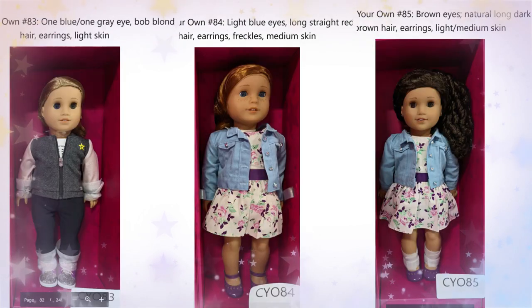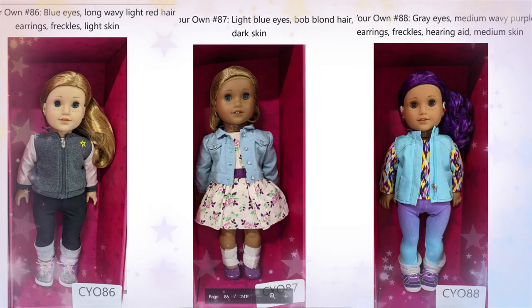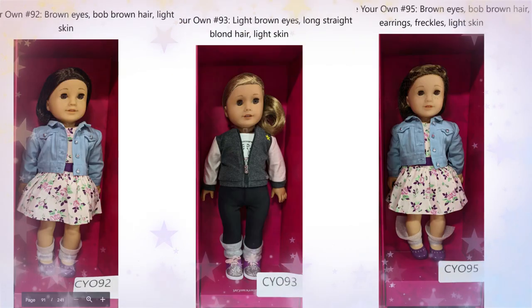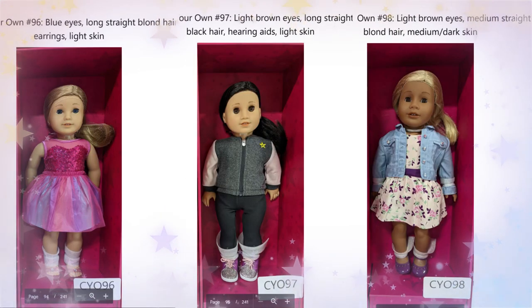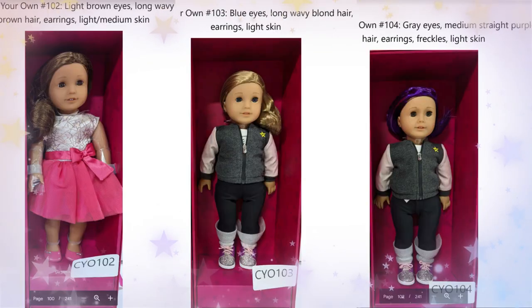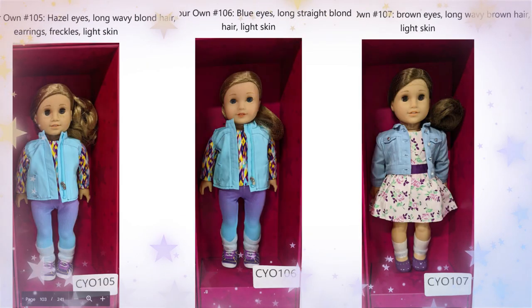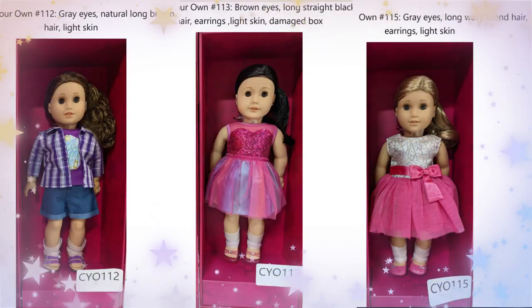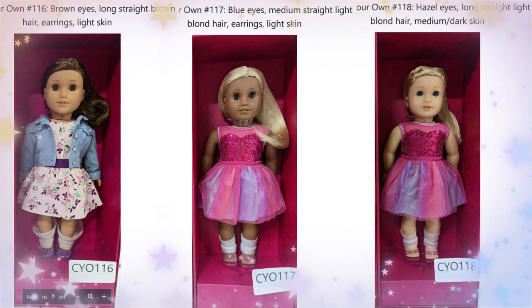And these are great pictures that you can look at and see what they actually look like. On the internet, it doesn't look the way it should. It's kind of computerized, and they have giant eyes staring exactly at you. These you can see, okay, gray eyes, light skin, medium skin, and see what they look like in person. So I thought these pictures were helpful, even though these dolls are all sold out, of course. At least they're there for reference, and hopefully they'll be helpful to you.